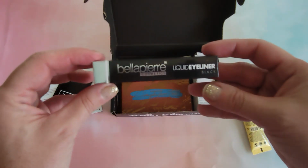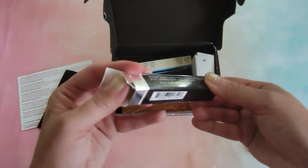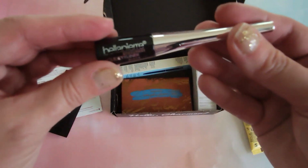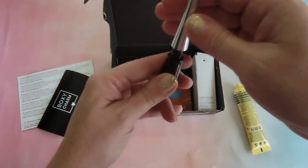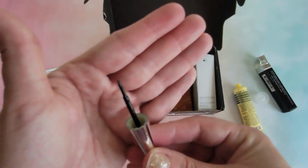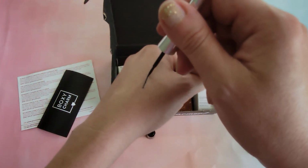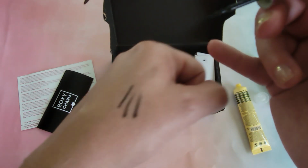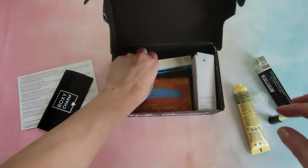Next up, I received the Bella Pure liquid eyeliner, and it is in black. So this is what it looks like. This is what the tip looks like. It's not that soft tip, it's actually the hard one. So this is what it looks like. Super nice, super pigmented as well, which I love.